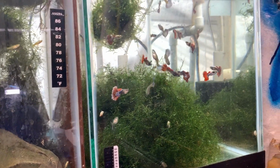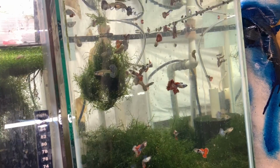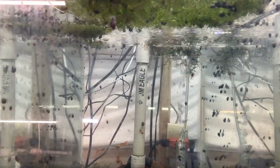Anyway, here are the Dumbo Red Dragon mosaics. Breeding nicely, growing nicely. Just fantastic looking fish. Here are some of the half black reds or red tuxes, the grow outs. Here are some of the females that I'll be pairing with males for the sales. And of course, in this tank, the glass belly guppies.